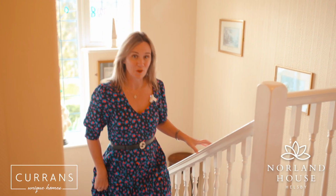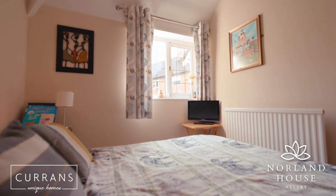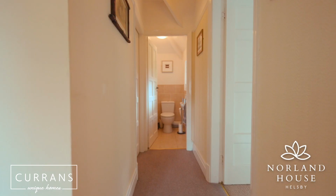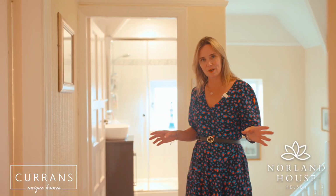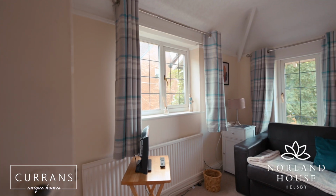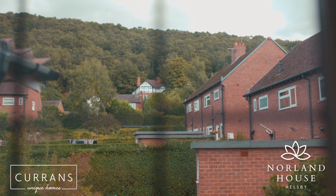As we come up to the first floor, we've got four double bedrooms on this floor, the largest of which has got an ensuite. But we've got an interesting setup, a cloaks, but we've got a separate shower room, really convenient for the other three double bedrooms. And also, all of the bedrooms have spectacular views from both the front and the rear of this incredible home.